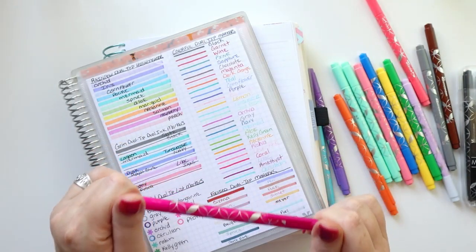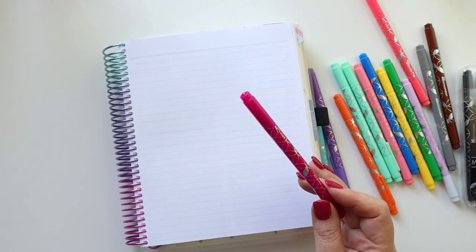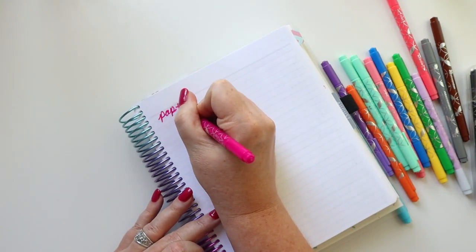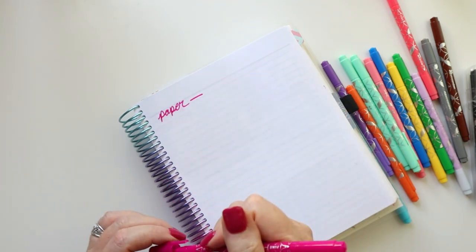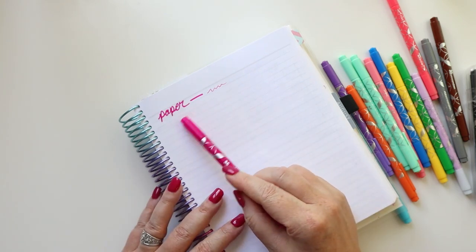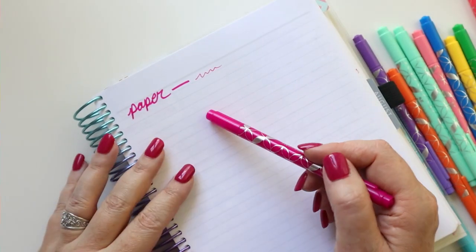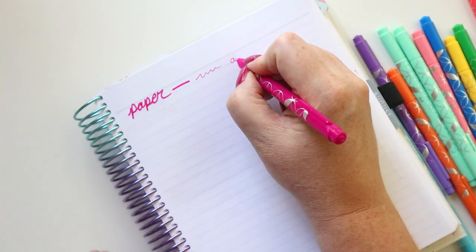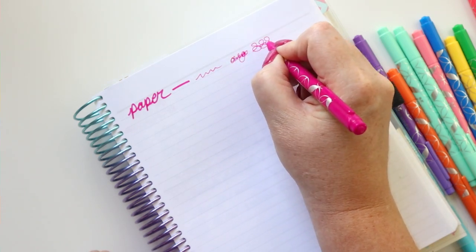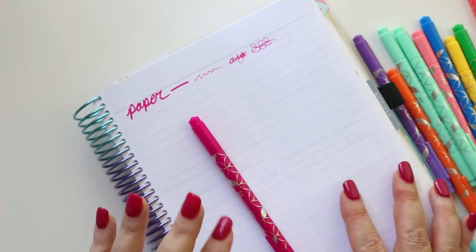The reason I love these is because of how beautifully they work on the Erin Condren paper. If you've ever owned an Erin Condren and you have enjoyed the quality of the paper, then you should really try the Erin Condren dual tip markers with the paper. I tend to write very large. I have large handwriting, not small handwriting. So I find that the skinny tip actually helps me to write a little thinner, and I just think it performs beautifully on the paper.